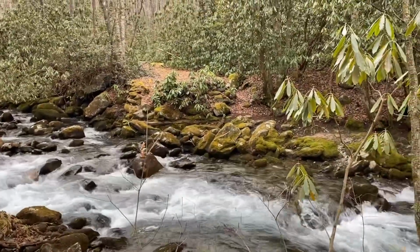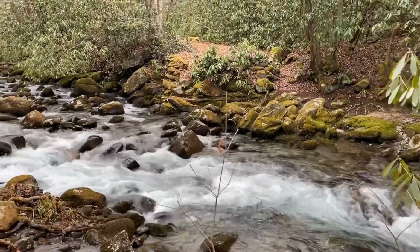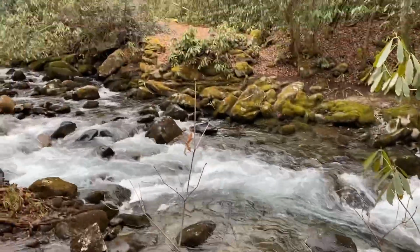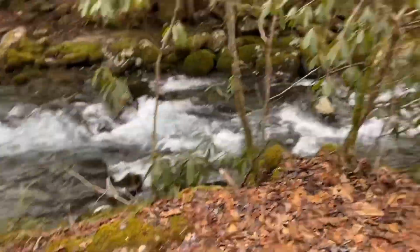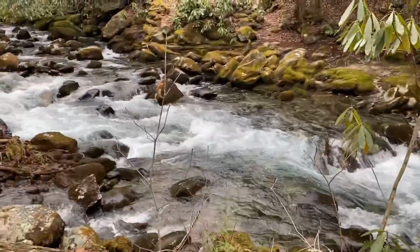All right, back to the Forney Creek, and it looks like this probably was at one point in time an old bridge crossing. You can see some of the stonework here. And on this side too. This is the old logging road. Definitely cannot cross right there.